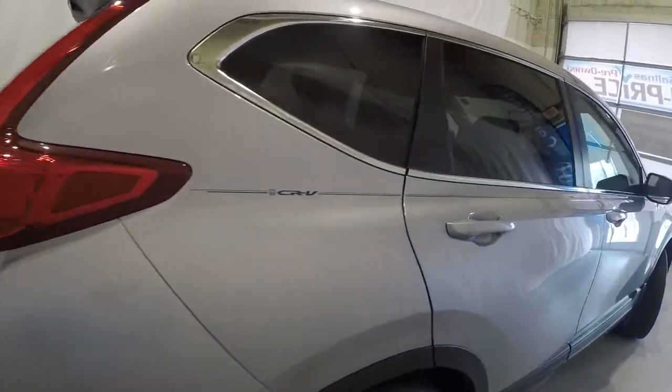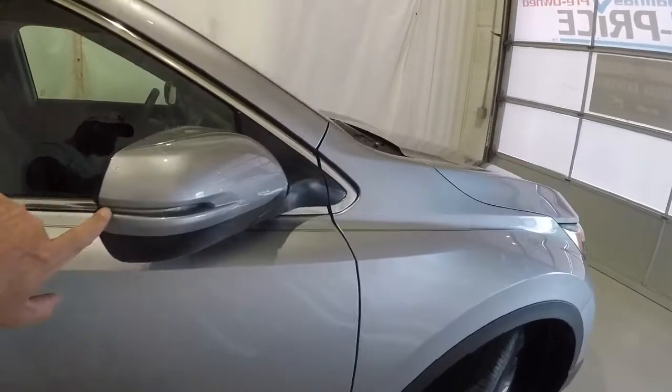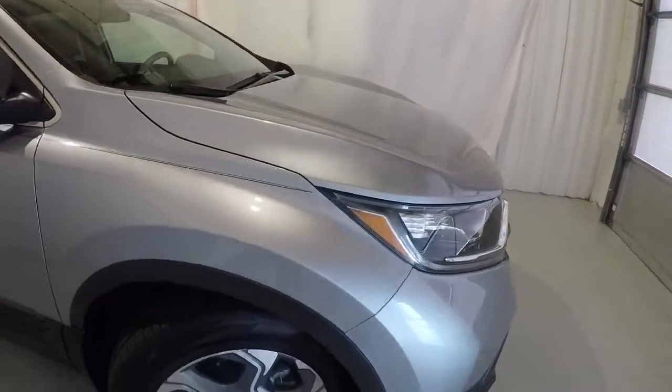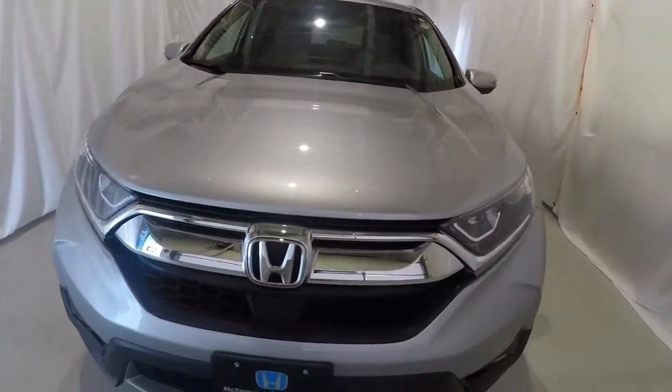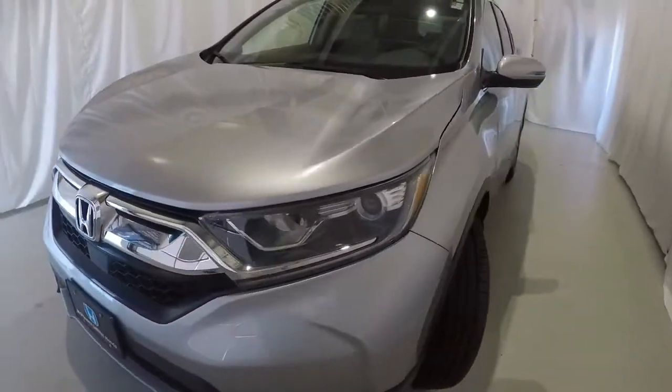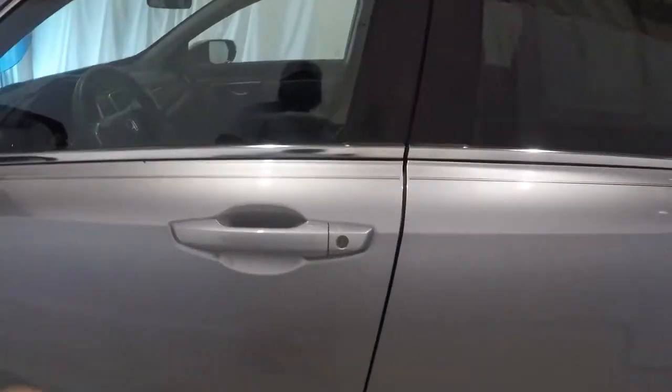Going down the passenger side, everything's really good here. Got the turn signals here in the side mirror on the passenger side as well. All right, exterior of the CRV is in great shape. All right, it's a 2017 certified, 18,000 miles on it. Clean Carfax, one owner. Let's go ahead and take a look on the inside.